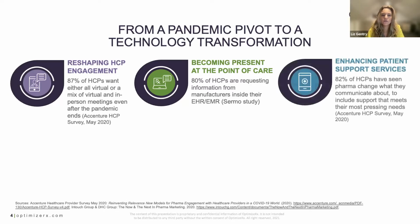Even before COVID-19, our industry was very laser-focused on improving patient support services with technology solutions like electronic prior authorizations and mobile messaging. But what COVID-19 really did is help us as an industry articulate the value of those services to HCPs, with 82% of them saying they've seen pharma change what they communicate about to include support that meets their most pressing needs.